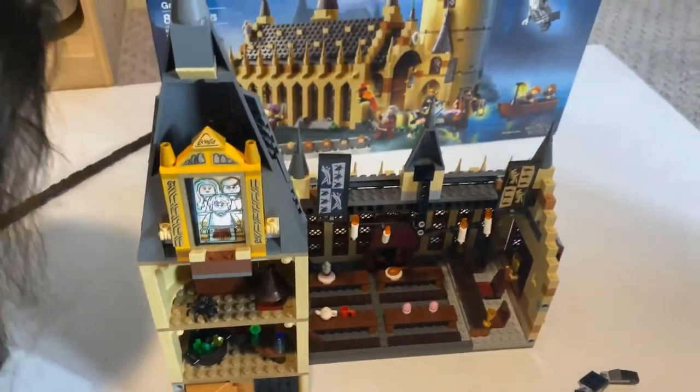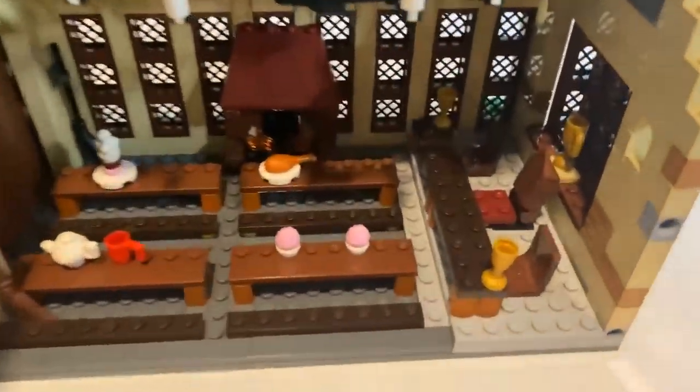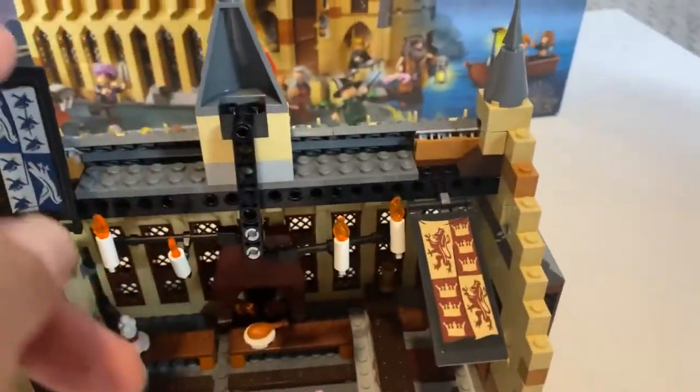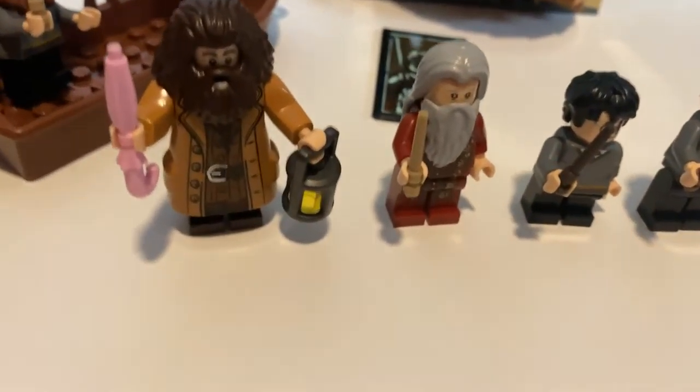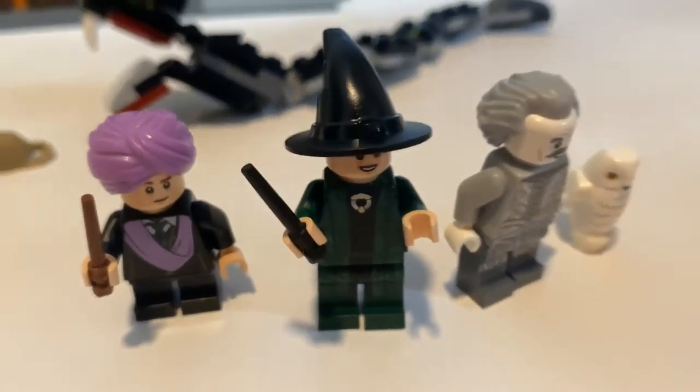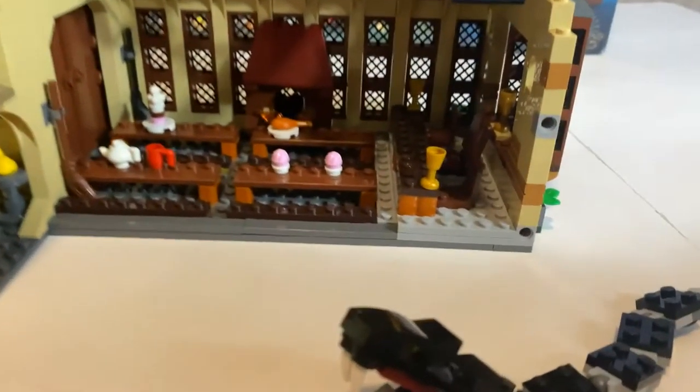So that's so detailed, the Lego. So detailed inside. That's the inside of the kitchen. You can switch the flags around. And look, you can stir a pot up right there. There's some gems in there. A Phoenix bird. There's a boat. All the cool characters are in there, the main characters. And there's a cool snake that they can ride on. And the snake's gonna eat the mouse.